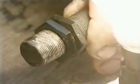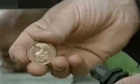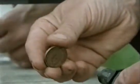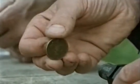Well, sensors like this are amazingly versatile. I used one last year to detect the difference between the head of a coin and the tail. I simply polished the head so it reflected the beam, but I didn't polish the tail.